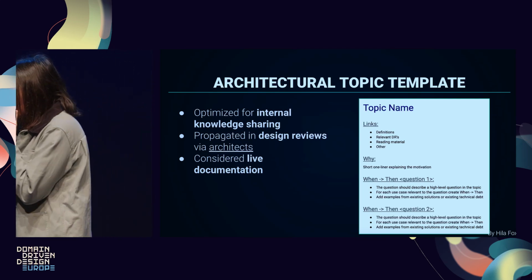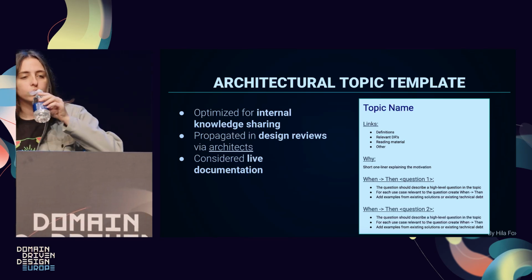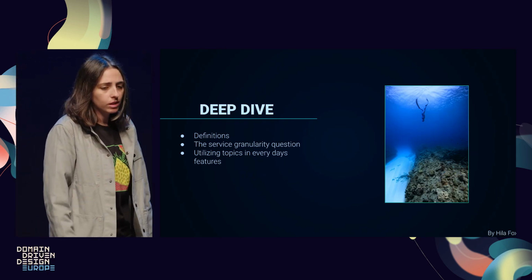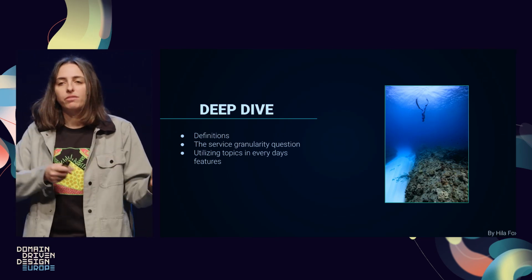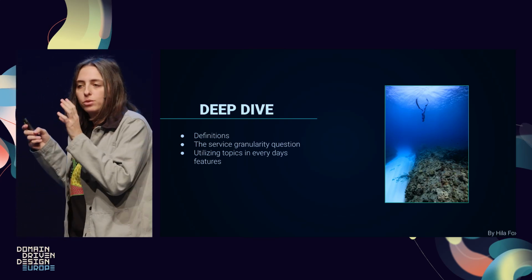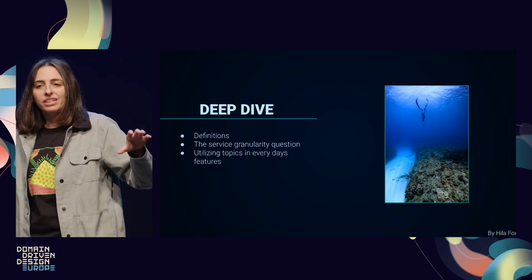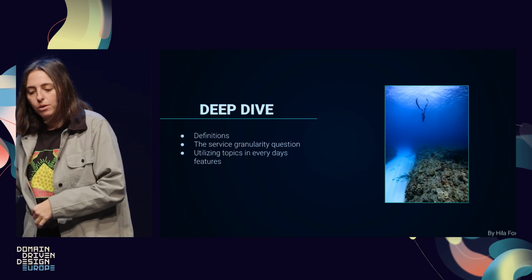Okay, so I'm going to start with the examples. So far, I've talked about the process, the fact that we wanted to introduce architects but not make them ivory tower architects, right? And we want to keep the squads empowered, and that we decided to use DDD, but we built our own language that is opinionated for our use case, okay? So this is what I've talked about.